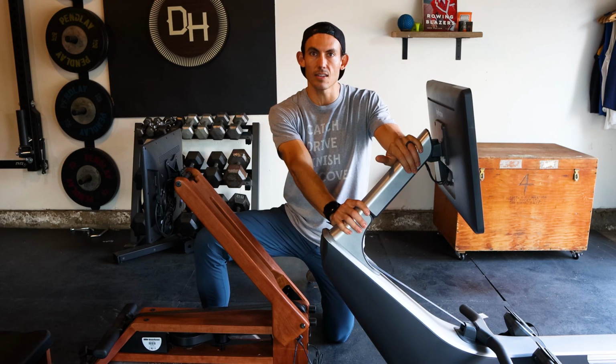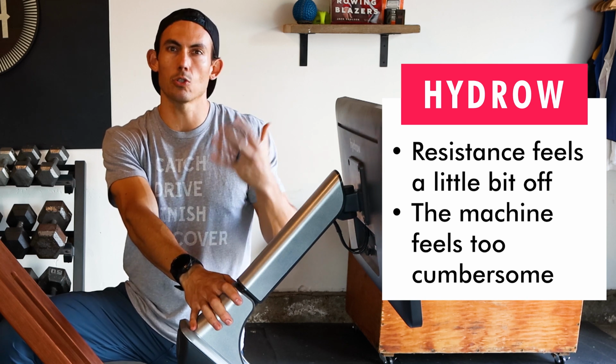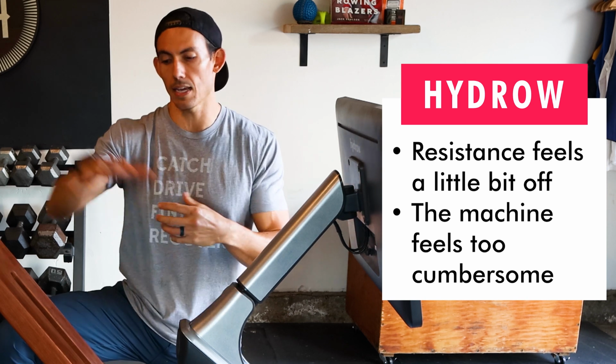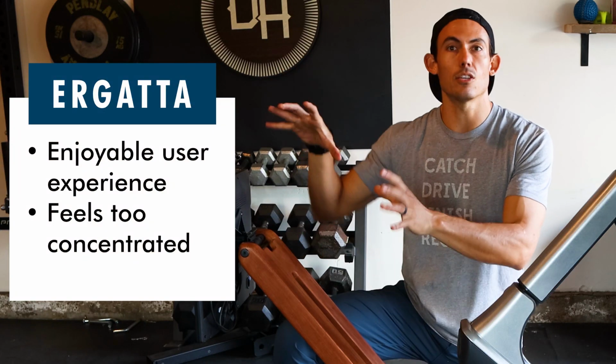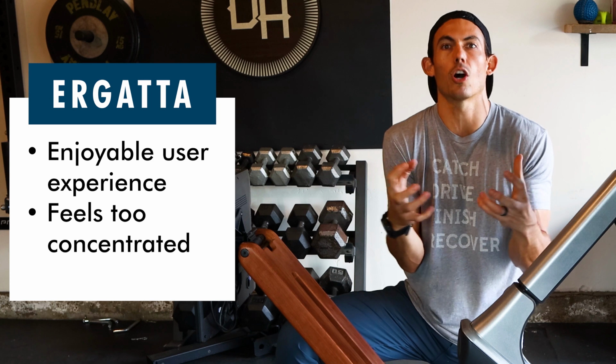All in all, just my feeling on user mechanics, I gotta give my victory to the Ergatta here over the Hydrow. I just haven't enjoyed the actual personal experience of sitting on the Hydrow. The resistance feels a little bit off to me, and the machine just feels too cumbersome for my personal liking. On the Ergatta, I enjoy the user experience more, but I do have that knock of everything feeling almost too concentrated.